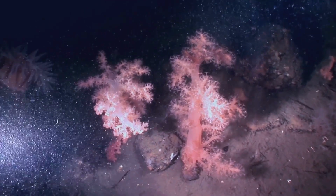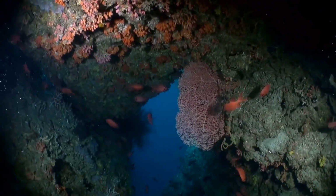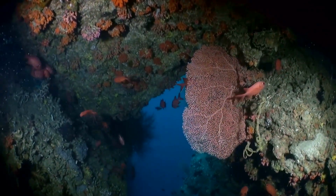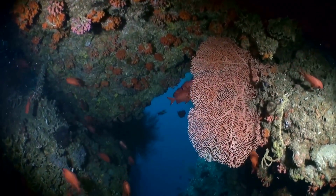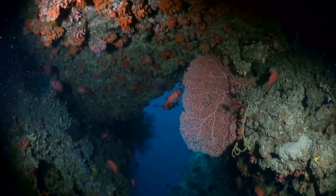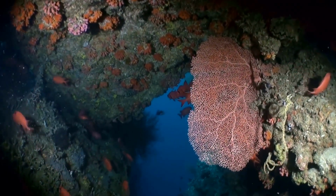It's like their version of a penthouse suite, a little bit of peace and quiet away from the hustle and bustle of the surface. In these deeper waters, they can enjoy a more stable environment, free from the turbulence and predators found closer to the surface. This serene setting allows them to flourish and contribute to the rich tapestry of marine life that makes coral reefs so extraordinary.